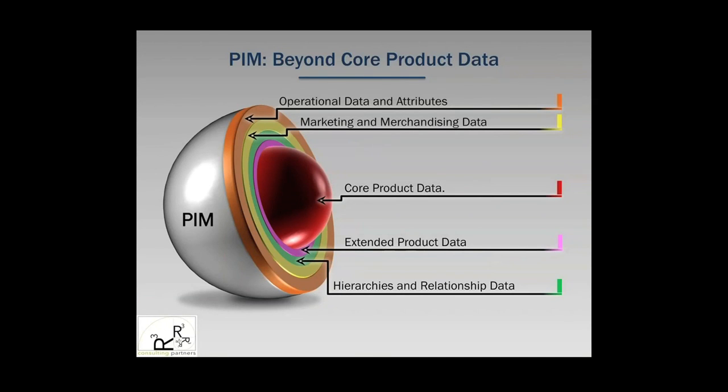Most item masters and merchandising systems focus on housing and maintaining the core product data. They also store minor amounts of other product data, but the scope of that data that's able to be stored, as well as the flexibility to change or modify the data structures and formats, is extremely limited. PIMs typically have greater capabilities to manage a vast array of data types and much more flexibility to expand or change the data being stored as needs develop or change.